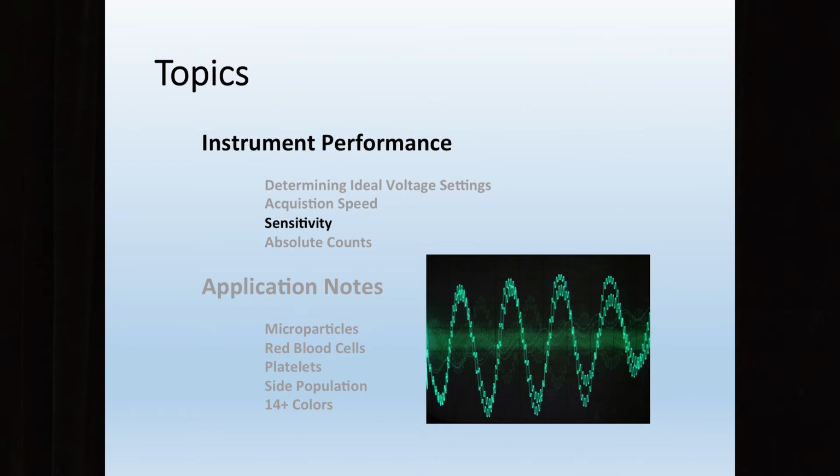Next, we wanted to look at sensitivity a little, just do some comparisons. And I felt that the best comparison we had in the lab was probably our Gallios instruments. It's our newest analyzer.